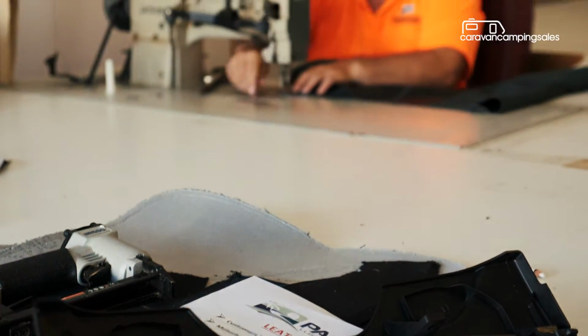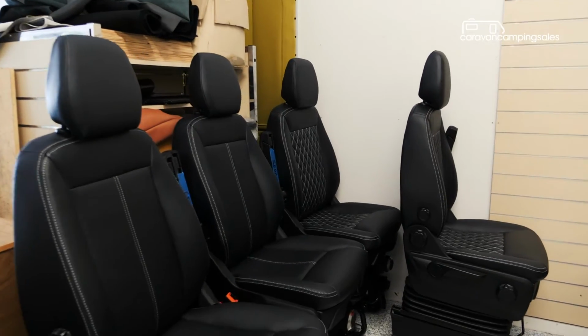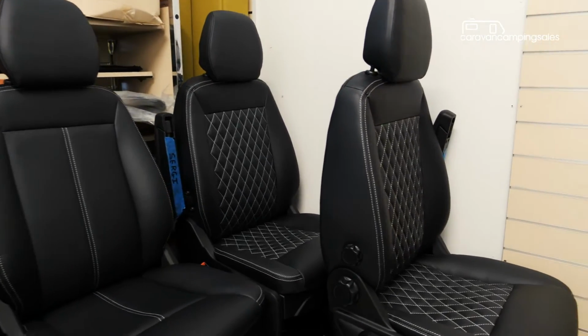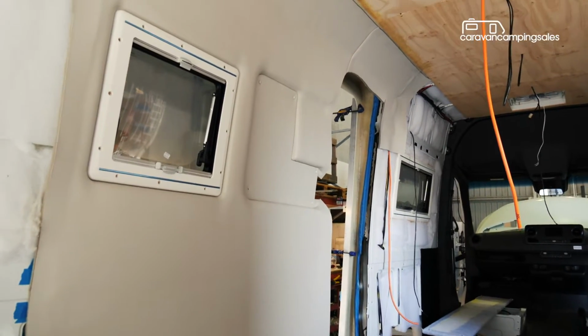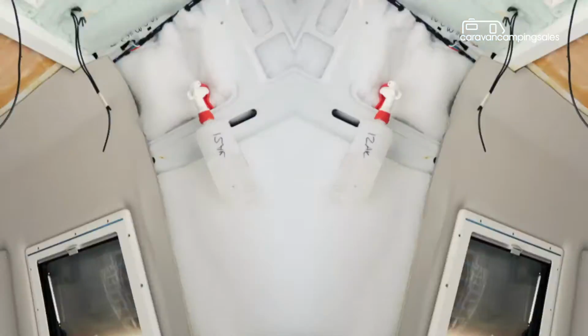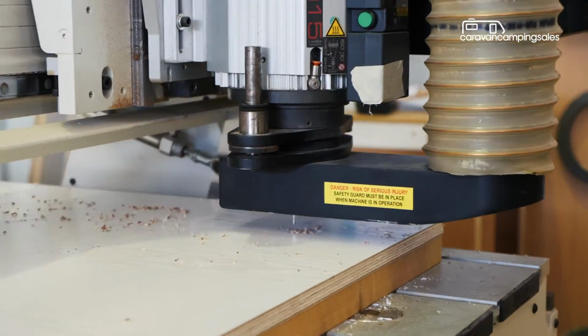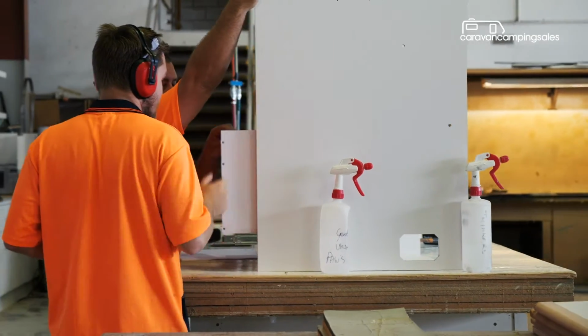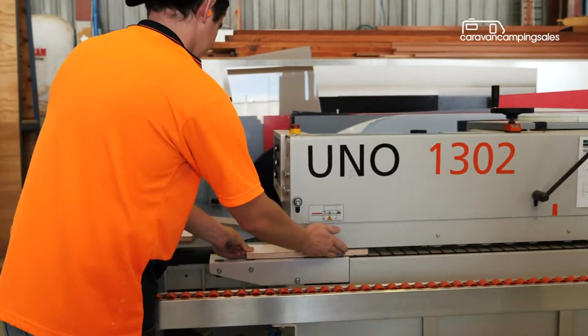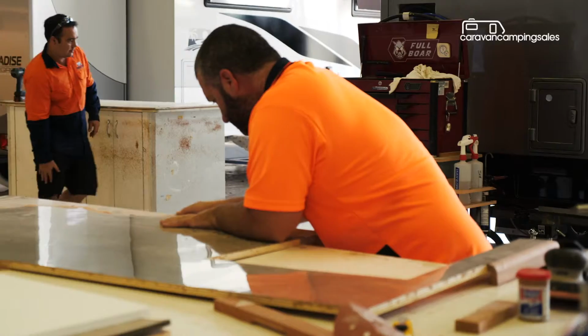The upholstery department also allows a custom look for the hand-stitched leather upholstery, while the latest Paradise campervans now benefit from a classy vinyl interior wall finish instead of the usual carpet. Paradise's busy furniture department combines the latest CNC machines with old-school timber craftsmanship, as the panels are shaped and cut before final sanding and varnishing of timber edge bench tops on premium models.